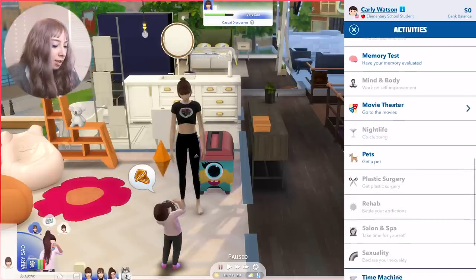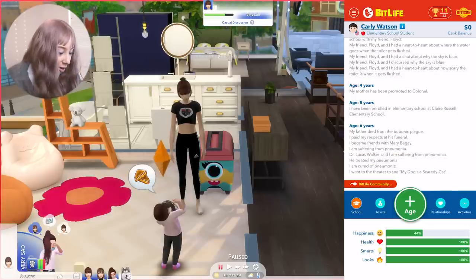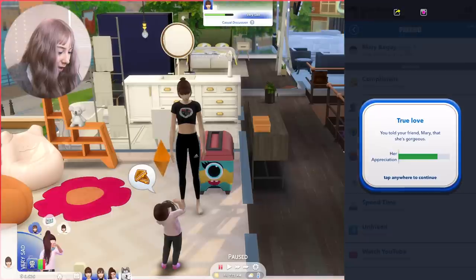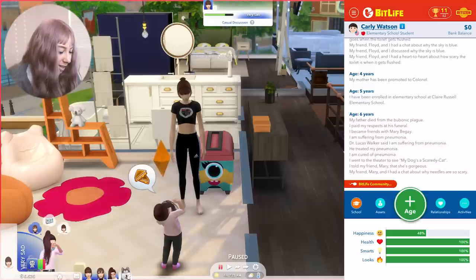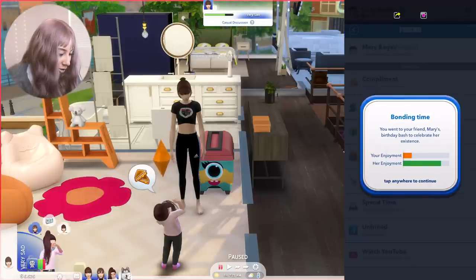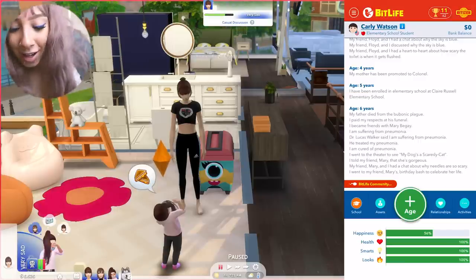Maybe we should go to the movies, go see a children's film. Maybe that'll help our happiness. It did by 20%. All right, and look at that relationship we have with Mary. It's so high already. It's like 100% now. Wait a minute. What? We can party with her already? You went to your friend Mary's birthday bash to celebrate her existence. And look, our health, our smarts, and our looks are all at 100% now.